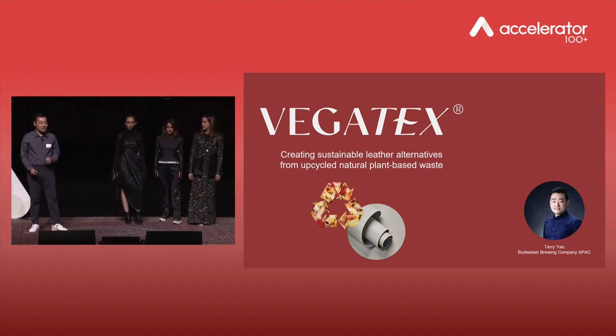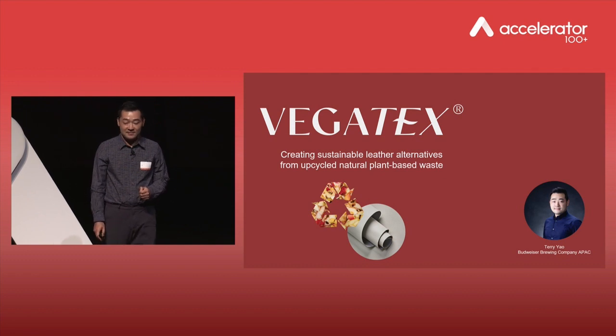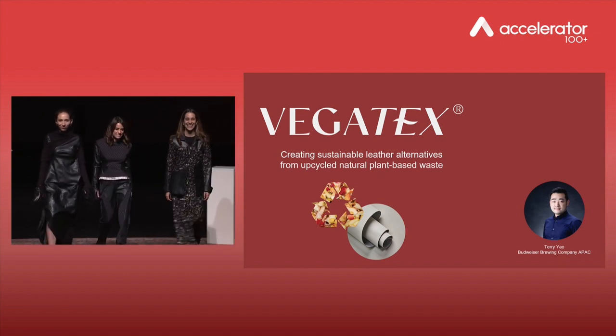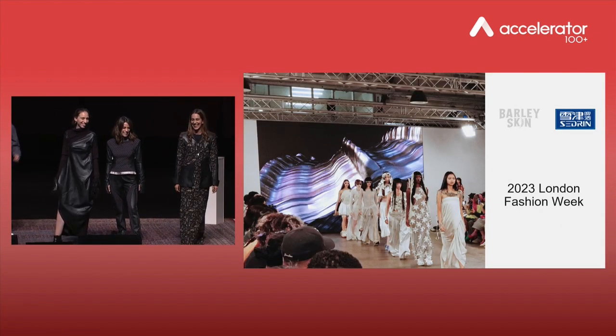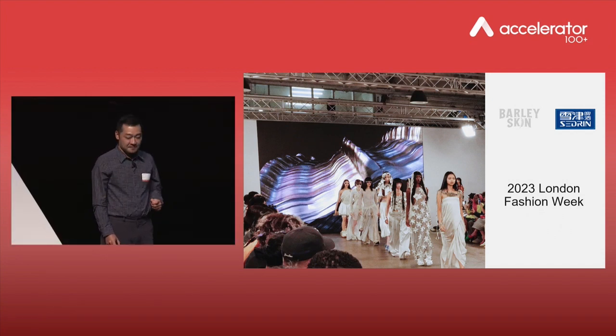Today, I'm delighted to be presenting on behalf of Shanghai Vegatex, a terrific startup we have been working with in 100-plus accelerator. Before I start, please have a look at my colleagues' outfits. They look great, don't they? Those masterpieces are made by Vegatex Barley Skin. With the support of our beer branding strategy, those outfits have been shown at the latest London Fashion Week. They are beautiful clothes and don't feel different from animal leather. But how they're produced is completely different.